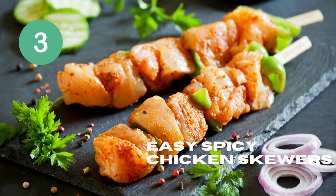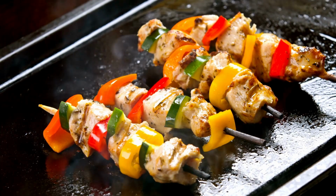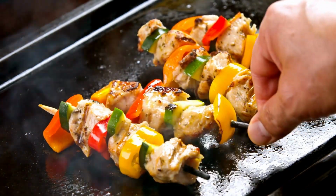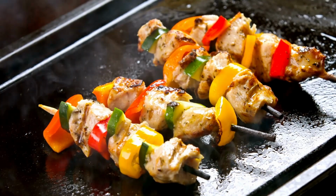3. Easy spicy chicken skewers. Grilled skewers are the epitome of summer. To save time, prepare the skewers and sauce up to a day ahead of time.